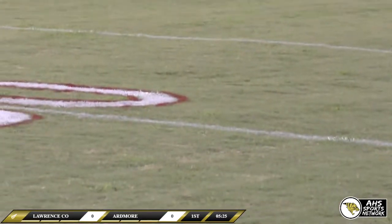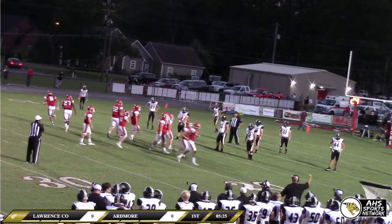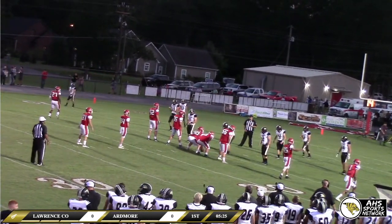Got number 62 checking in for Ardmore. Don't know who that is tonight. It's not on our roster. We will get that mass, man. Maybe Vickers. And now they'll bring it back up.